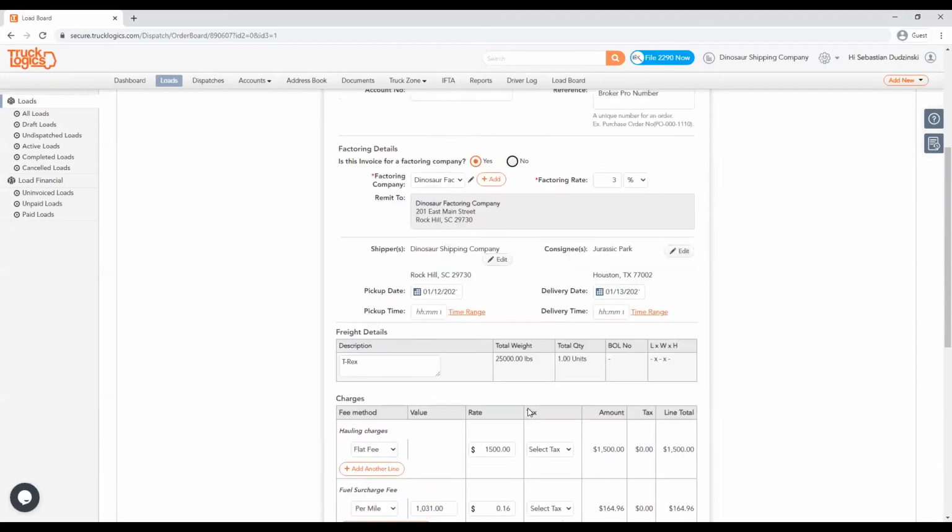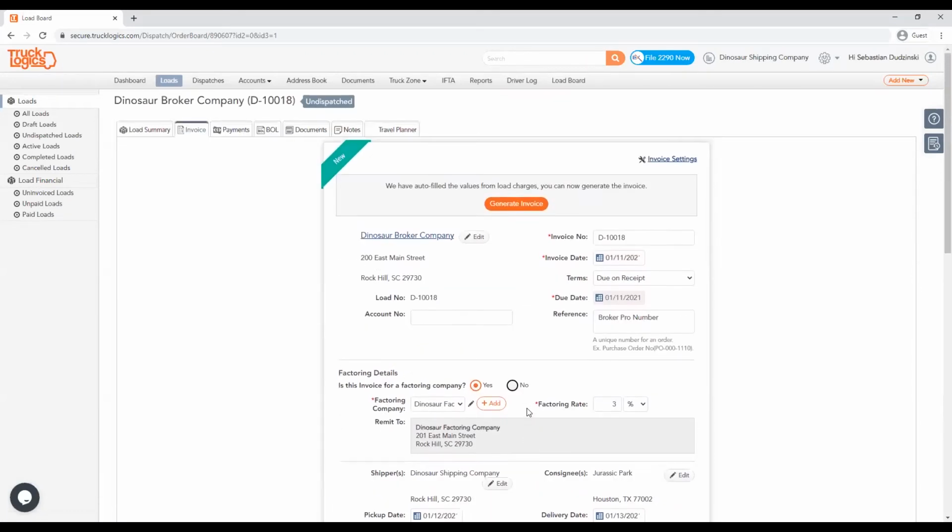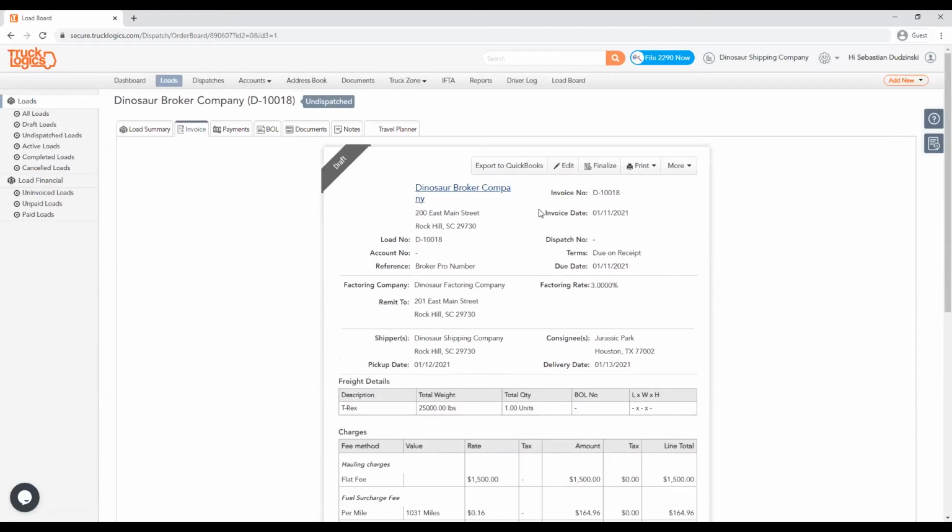Once you're satisfied with all the additions, all the updates, all the changes, and everything that you've set up for this individual invoice, you'll click Generate up at the top. Once the invoice has been generated, it will display to you in a draft state, showing you all the information that you previously had entered in.